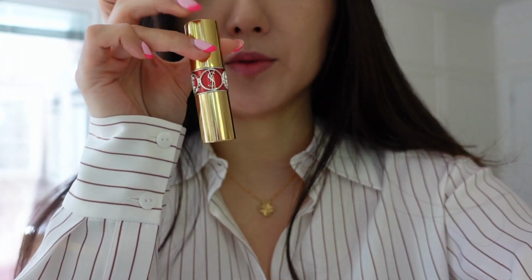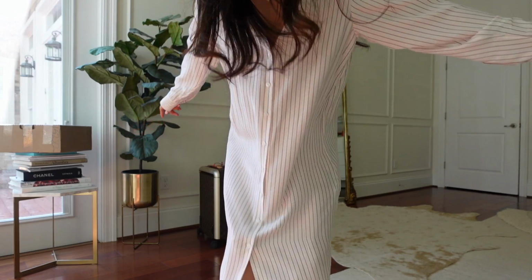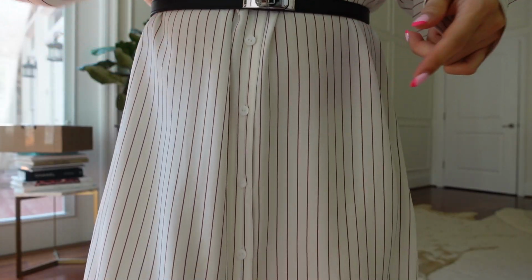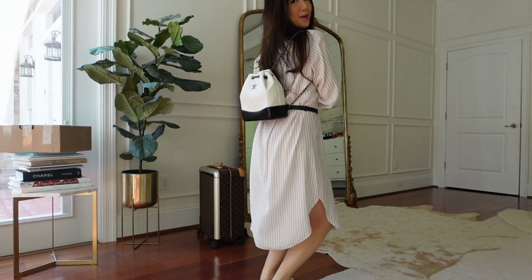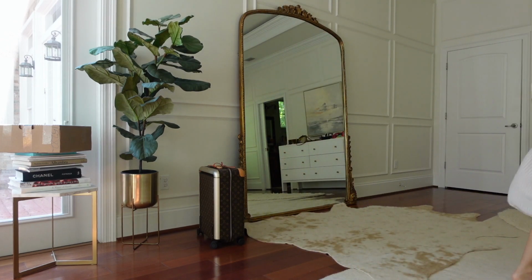On my lips, I have this YSL. This is the corally color. And today, I have a Lily Silk t-shirt dress. Gorgeous. And I have the Hermes Kelly belt there. Backpack. Isn't that so cute? It's like a black and white theme today.